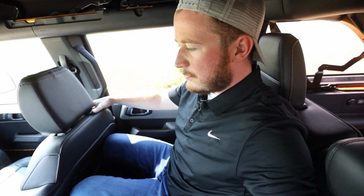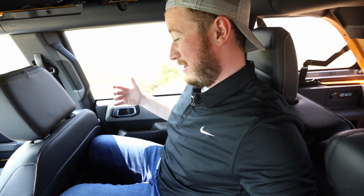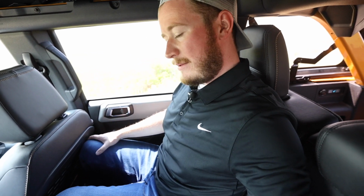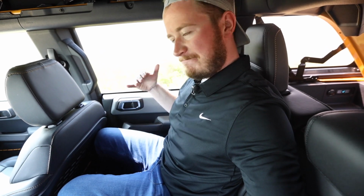All right, these seats are pretty much all the way back, and my knees are touching. So it's not an exorbitant amount of space back here. If we were going on an extremely long car ride, like 6 or more hours in the car, this could probably start getting tight. But for a daily driver, if someone's just riding back and forth with you to work or something, this will do the trick.